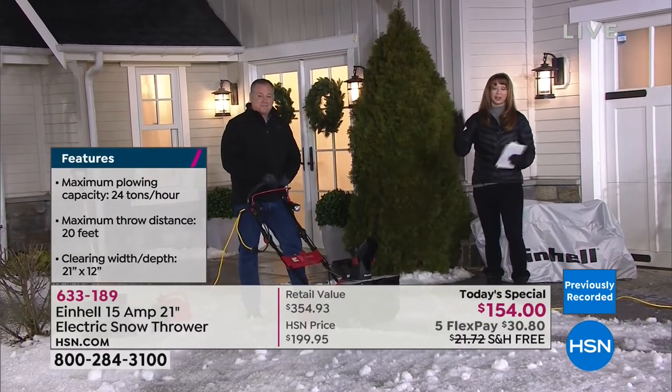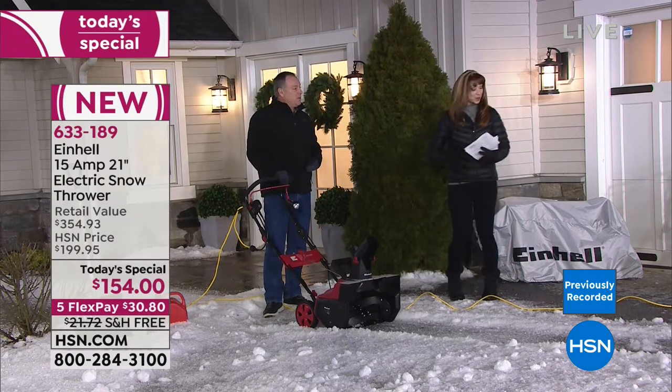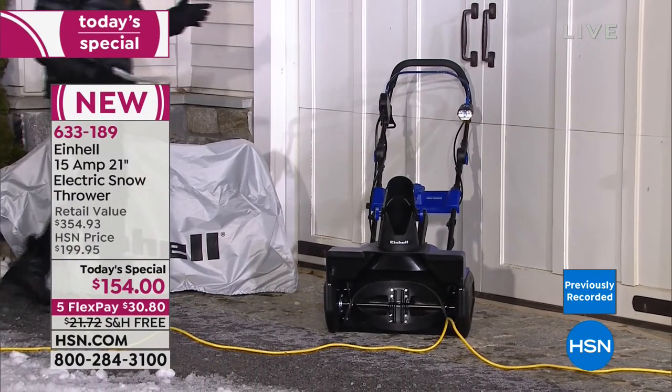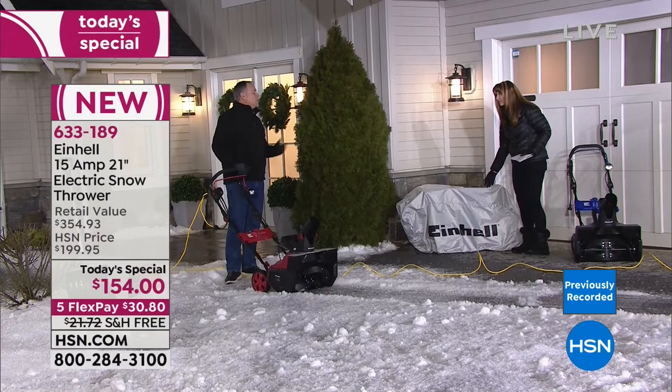With hundreds already spoken for, like Adam said, all you do is pick your color of choice. My red, which is my favorite, is in the lead, so of course that is the most popular choice. We have the black, we've also got the blue, and Einhell, in honor of the first and only Today's Special, is doing this cover. That's like another little $30 upgrade, right?